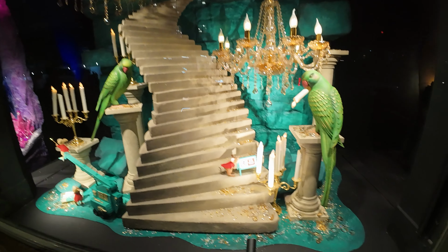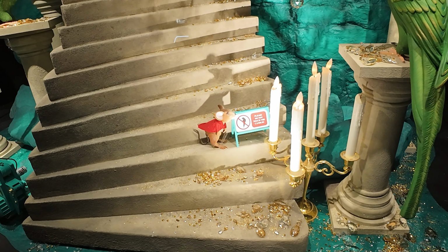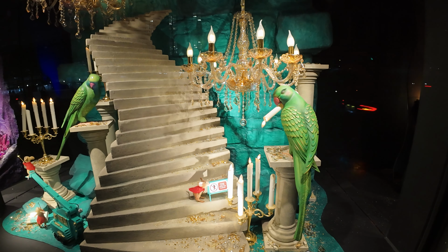Just love the detail. And you've got another mouse here, and he's guarding the sign which says, please do not touch the candles, which this parakeet has got in his beak.